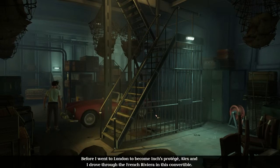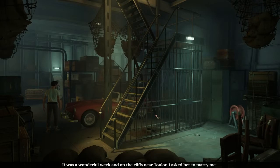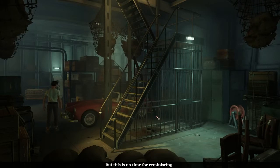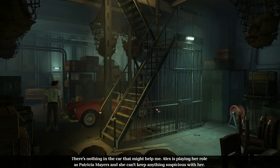Before I went to London to become Inch's protege, Alex and I drove through the French Riviera in this convertible. It was a wonderful week, and on the cliffs near Toulon, I asked her to marry me. Ah, but this is no time for reminiscing. There's nothing in the car that might help me. Alex is playing her role as Patricia Mayers, and she can't keep anything suspicious with her.